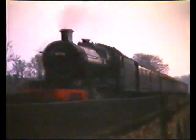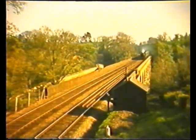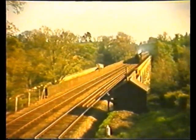Viewed from the north, or Welsh end of the viaduct, is 6994 Baggrave Hall on a train including 2 chocolate and cream liveried Mark 1s in April 1964. Two years later, in April 1966, the Halls had gone and Black Fives have their former duties.